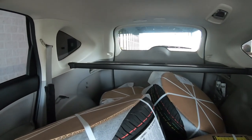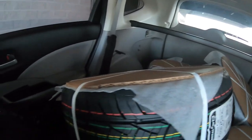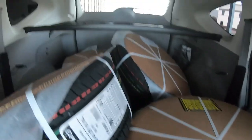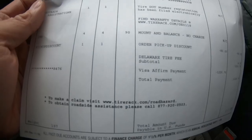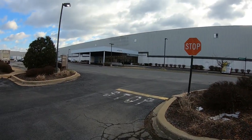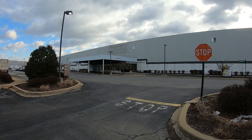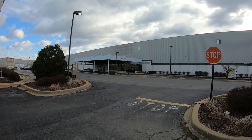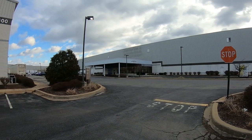All right, the worker here actually loaded everything up. I didn't have to leave my vehicle. He loaded up all the wheels, and that's it. He gave me the receipt, and I'm set to go back. Now I'm across the street from the distribution center. You see where that awning is? That's where you park and call the number, and they bring out the tires or wheels to you. I'm just across the street to let you see the outside.